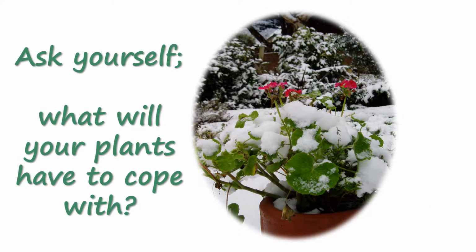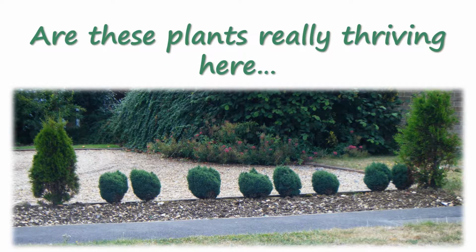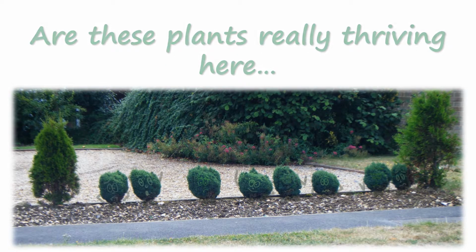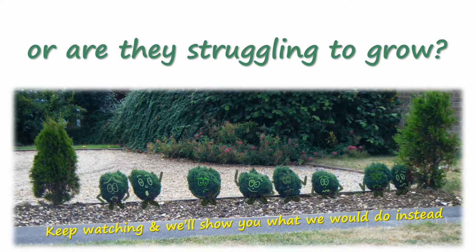What we have to ask ourselves is, what are our plants going to actually have to cope with? So are these plants, for example, thriving in this exposed sunny space with poor stony soil? Or have we really planted them and just left them to the mercy of the elements?